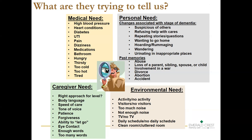Are they trying to tell you they need something changed about the environment in that bottom right-hand corner? Is it an environmental problem? Is the house too noisy? Do you have the TV and the radio on and you're vacuuming at the same time? Sometimes that can be enough to overwhelm a person and cause behaviors. So again, I'm not going to read through all of these lists, but consider, is it something they're feeling? Is it something in the environment?